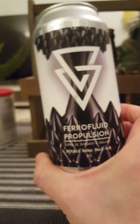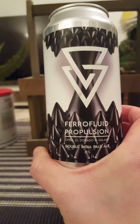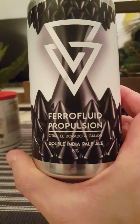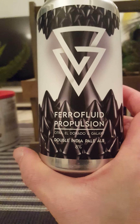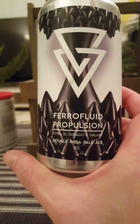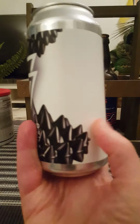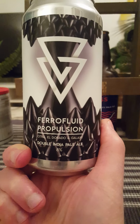This is their Ferrofluid Propulsion, double India Pale Ale, clocking in at 8%. Hopped with Citra, Eldorado and Galaxy, they say. And there's that futuristic looking artwork. The back says contains barley, oats and wheat. 440 ml can, if I forgot to mention that. There's the can, there's the artwork.